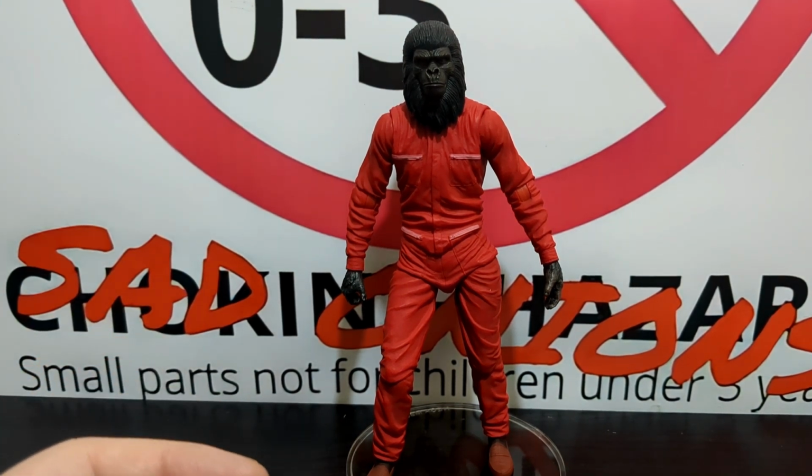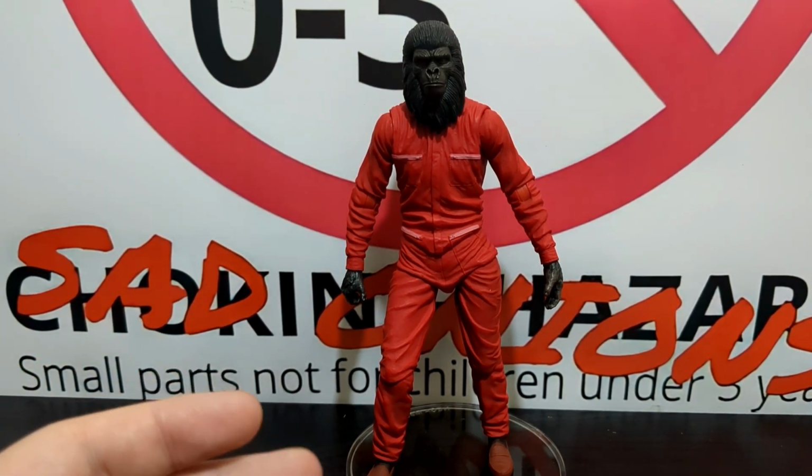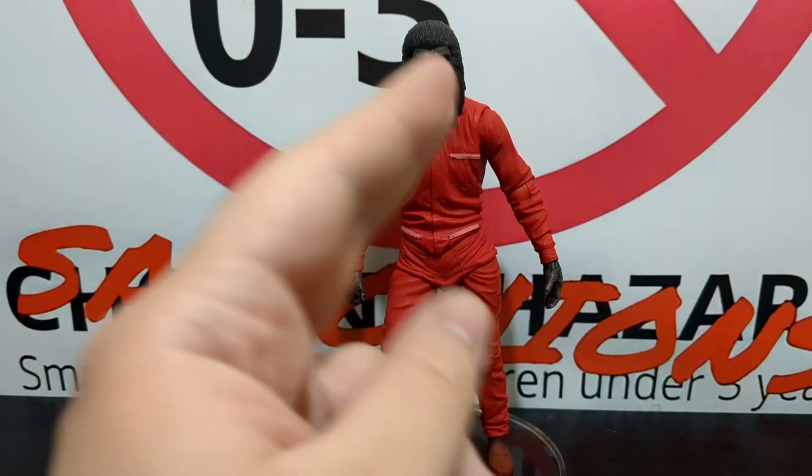I'm not even sure if the joints that I saved are still movable or not, so I'm just going to leave that leg totally as is.